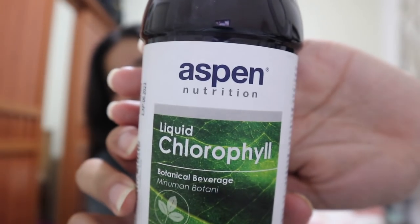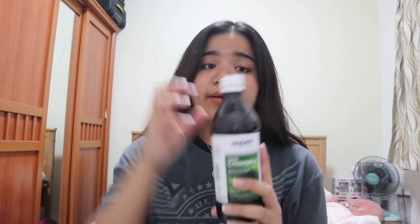I'm gonna start with the first one. Okay, so the first one is this. This is Aspen Chlorophyll Drinking Botanical Beverage. Dia akan bagi you ada like cap. Benda ni ada buka so I dah guna. Sebab I tunggu barang-barang semua sampai and I tak sabar nak guna. So, kebanyakan barang yang I nak tunjuk ni semua I dah guna tau. So, I'm so sorry guys.